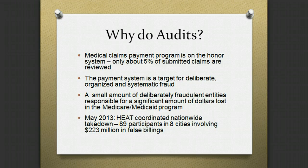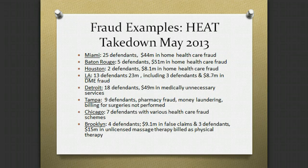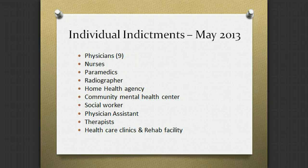In May 2013, they coordinated a nationwide takedown: 89 participants in 8 cities, and over $200 million in false billing. During that takedown, these are the cities where they actually had the activities, and a lot of them are in the high-utilization areas for Medicare, where they have the highest number of beneficiaries. So Florida, Texas, even Chicago and Brooklyn, and they're all across the board. You can see home health, medical necessity, so maybe looking at the physicians' claims, and even physical therapy. They had unlicensed massage therapy billed as physical therapy. Physicians, nurses, paramedics, therapists, social workers, rehab facilities, community mental health centers. These were all individual indictments, either being excluded from Medicare or Medicaid or receiving jail time.